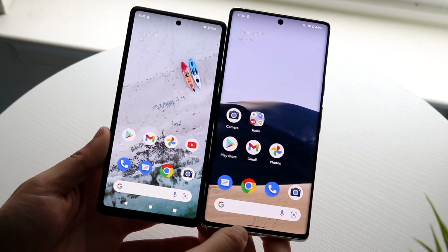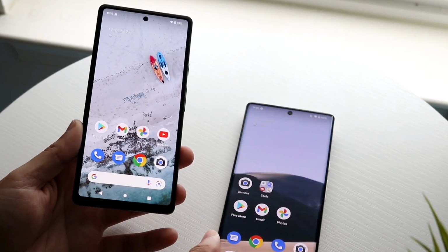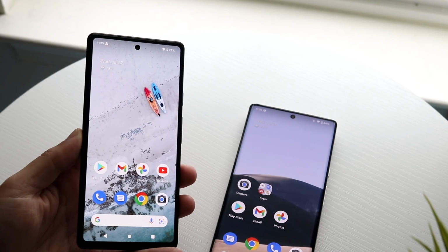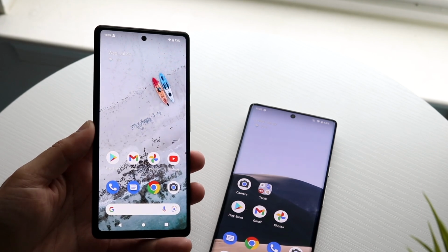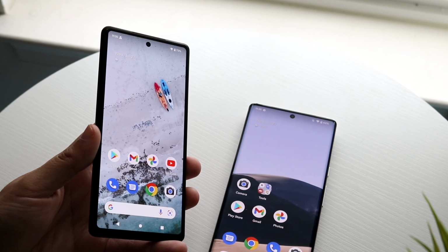Side by side, the Pixel 6 Pro is definitely a bigger phone overall. On the front of the Pixel 6a, we have a 6.1-inch OLED display. Now it's a 1080p panel, and it's a decent panel. Physically on the front, they kind of have somewhat of the same design, but this is still a pretty good display overall, and I don't really have too many things to complain about from that standpoint. I feel like the viewing angles are pretty good, and it's an overall pretty decent panel.